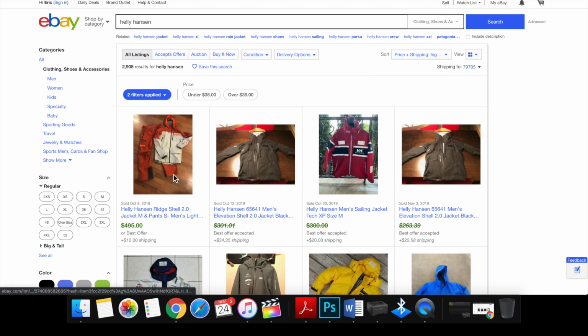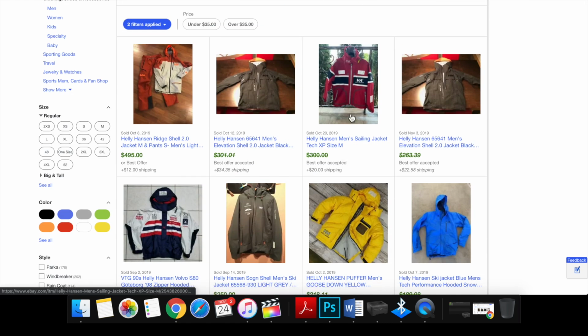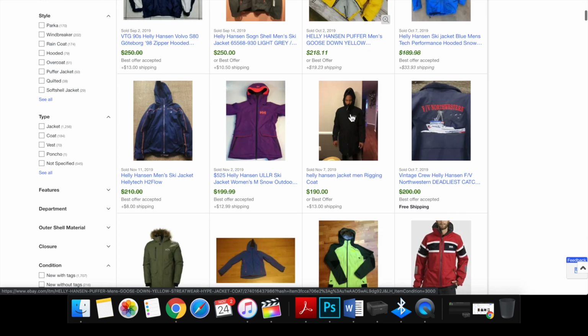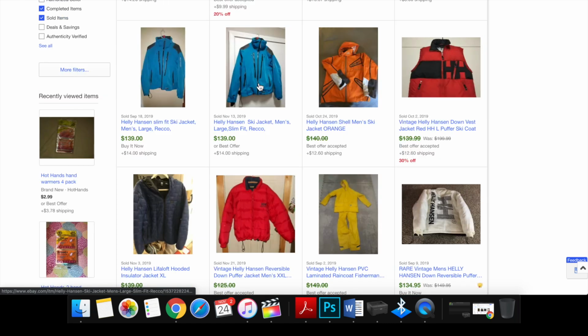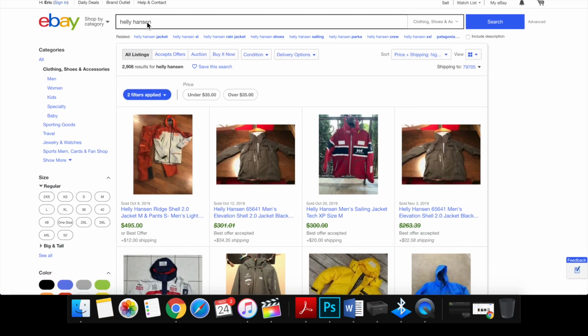Let's look at some of the high-priced items. So jackets, there we go. Jacket and pants, $500. Technical sailing jacket, $300. Goose down. There's some shoes, $150. Didn't expect that. Ski jacket, $130. Usually going to be those expensive technical jackets for the most part.